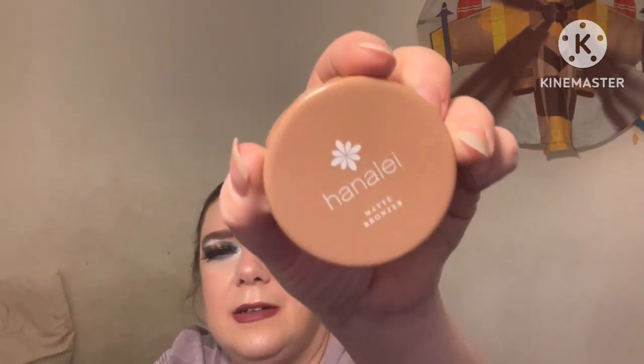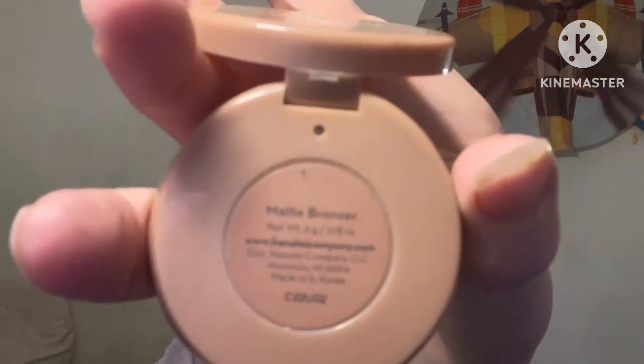This one was from my second oldest. It's by Hanalei. It's a matte bronzer, and nope, can't tell you the shade name because it's tiny writing. But this is how it looks. I would say this is a perfect shade bronzer for me because it has that little bit of a neutral, more neutral than a cool or a warm. So I definitely like that one. I've only used it once or twice though, but I do definitely love it. So I'd still say my top 10.